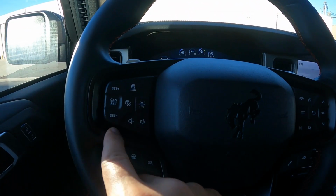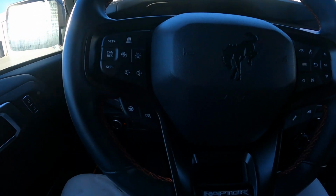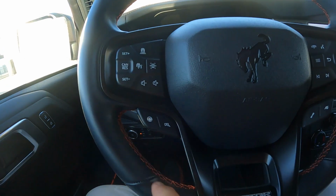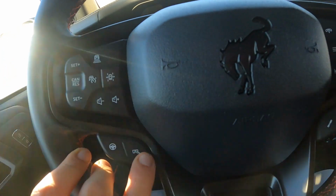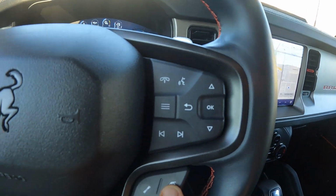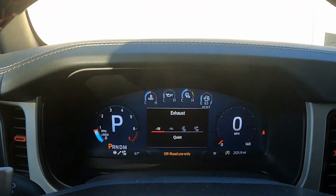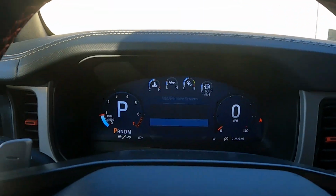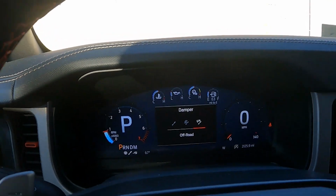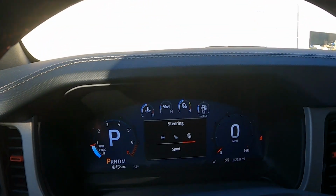And it's got enough buttons to choose for like cruise control, volume of the car. Then you have right here, just like my F-150 Raptor that I had, steering. You can choose the steering option. You have your R mode, which is your Raptor mode. Then you have your exhaust options that you can change, going from normal to sport to Baja to quiet. And the dampers, you have your normal, sport, and off-road. And obviously the steering, you have normal, comfort, and sport.